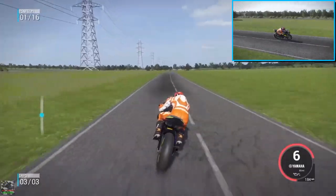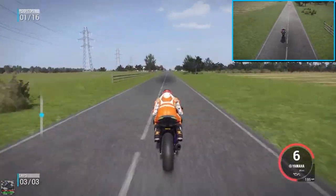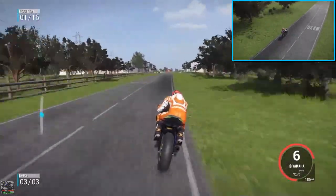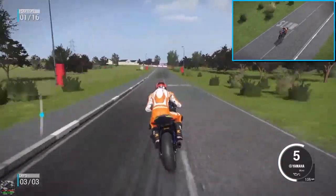I've got some great pictures of me flying over that section there with loads of bikes. I think I've got a picture of like 4 bikes going over at the same time. I'm definitely going to have to post that on my Twitter page and on my Facebook group page.